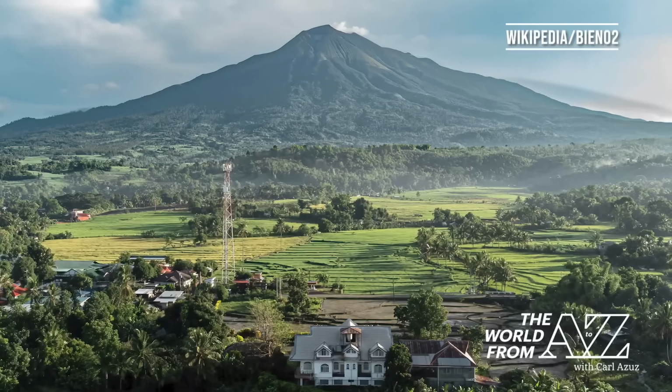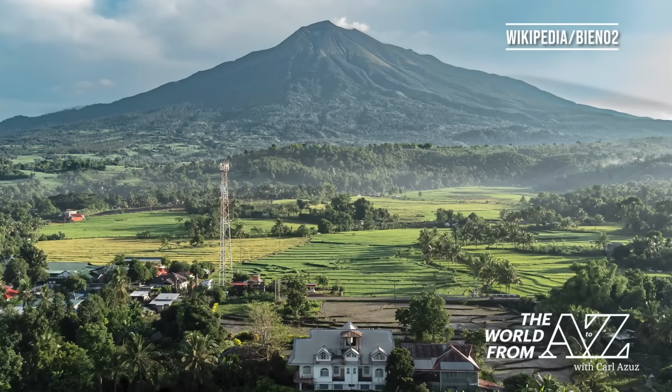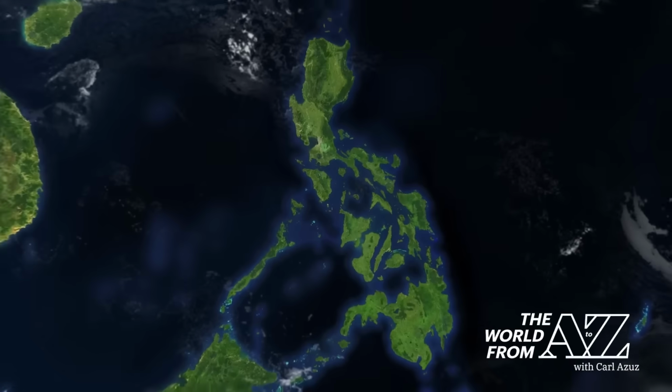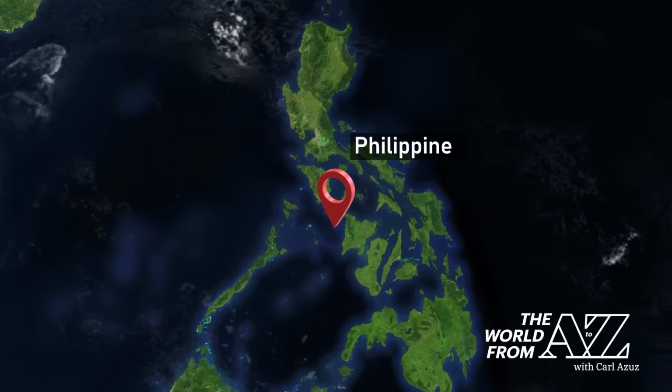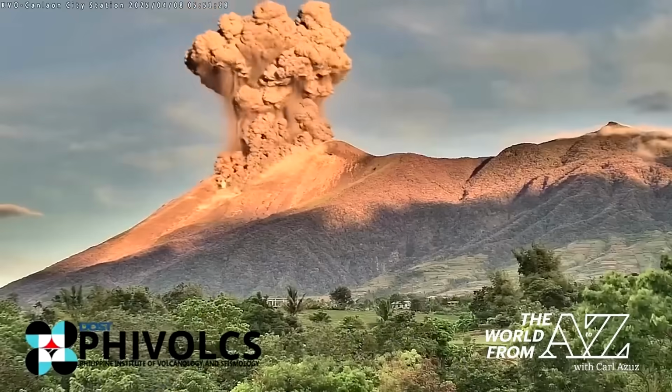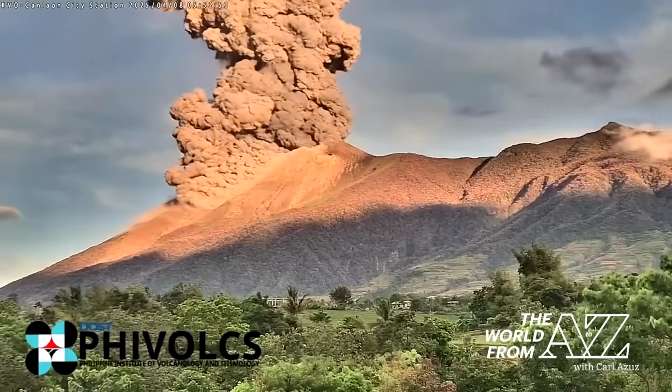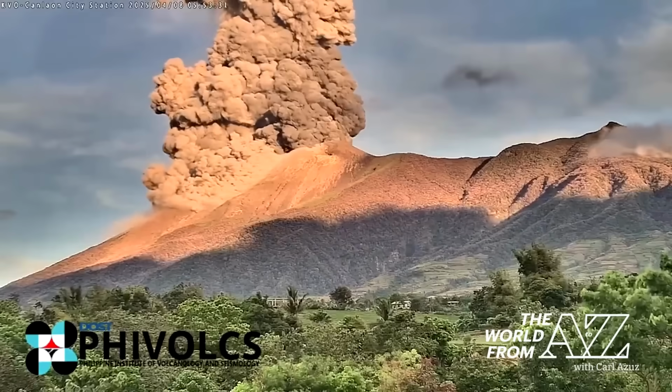Even in normal times, you can see a bit of smoke at the summit of the Kanlaon volcano in the Philippines. It's one of numerous active volcanoes in the Southeast Asian archipelago. But earlier this week, it erupted in force. And this time-lapse video shows the explosion that sent a plume of ash 2.5 miles into the air.